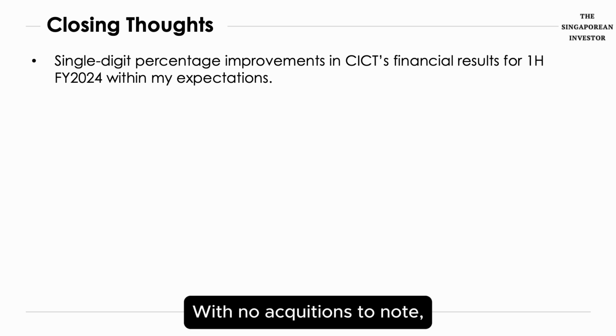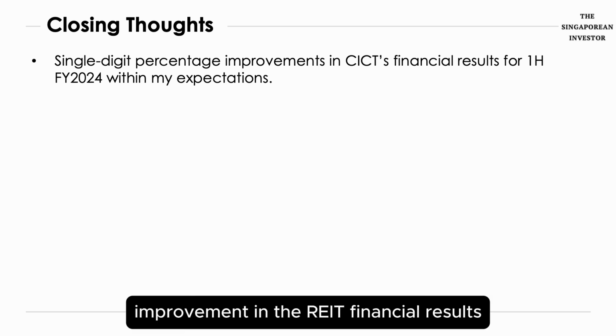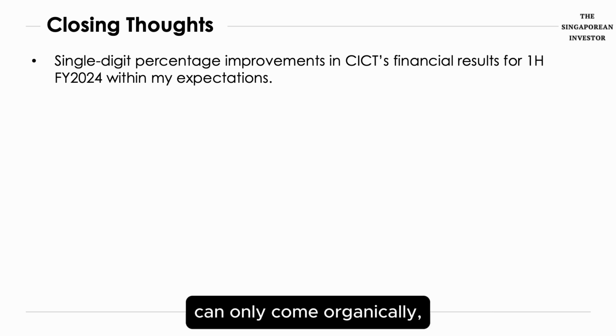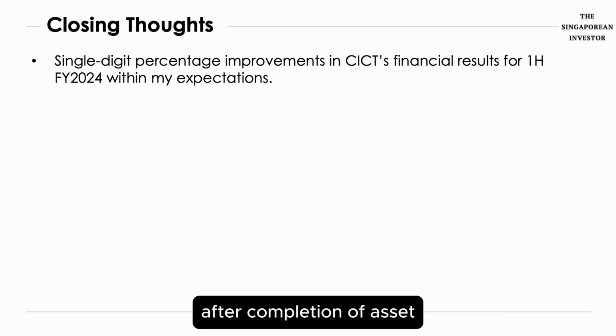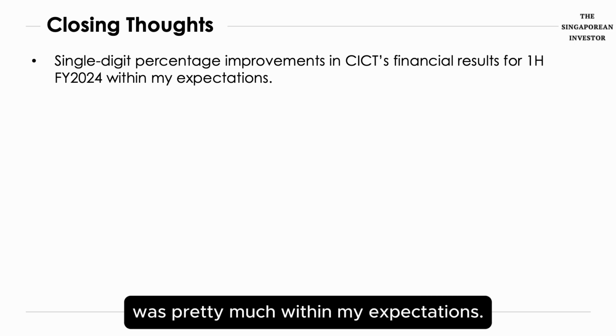With no acquisitions to note, improvements in the REIT's financial results can only come organically through rental escalations built into the tenants' contracts, as well as contributions from the properties after the completion of asset enhancement works. Hence, the single-digit percentage improvement in the financial results was pretty much within my expectations.